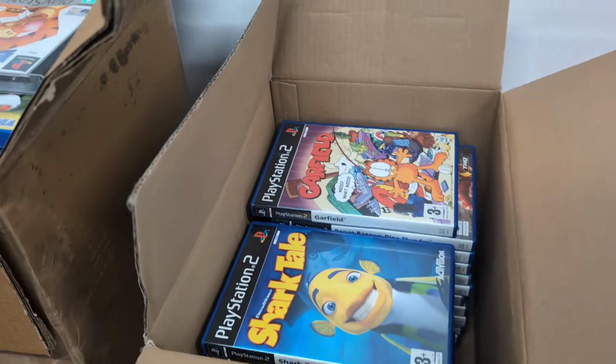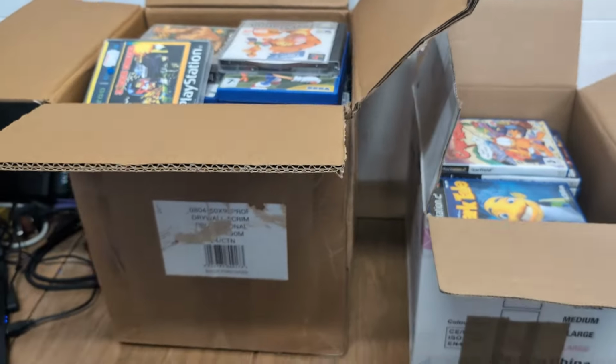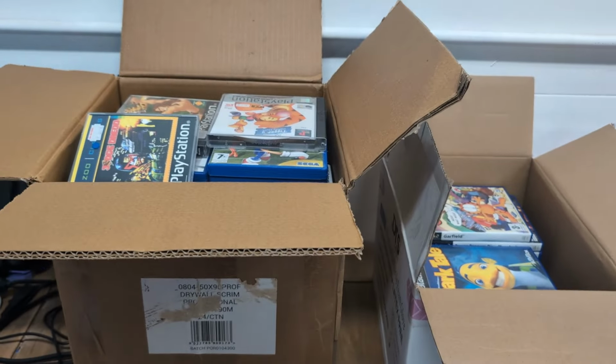One last little bit to show you, let me get it out. So, I'm making a habit of doing this, going to a car boot, knowing I'm out of stock, with orders already waiting for me.